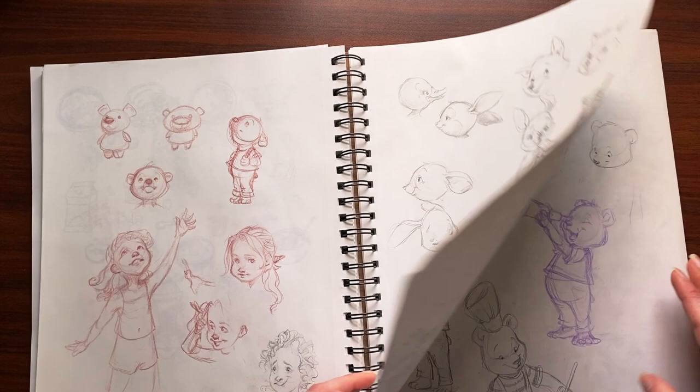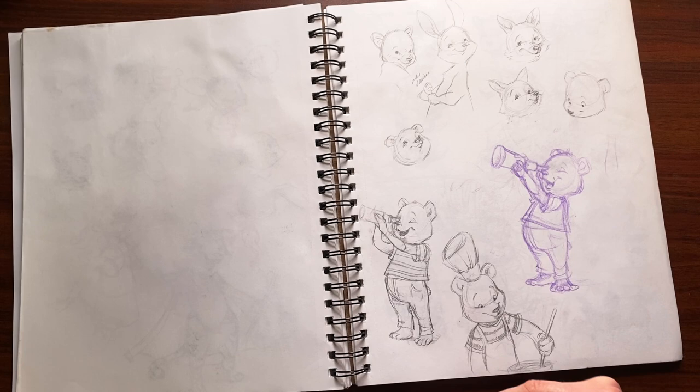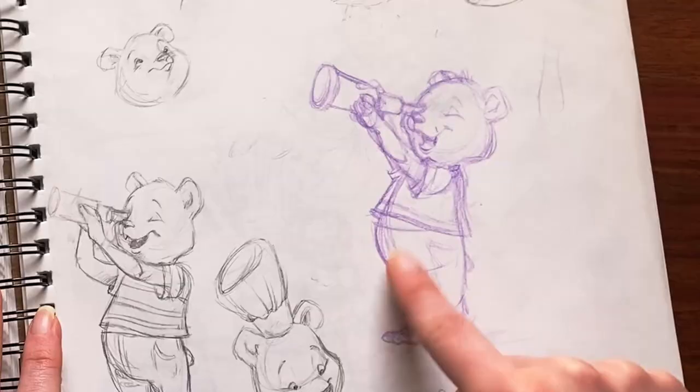And then here we've got some sketches for my nephew. My friend was doing a bear theme for his nursery. So I really wanted to do a little stargazing bear illustration. He's got his little belly hanging out. So fun.